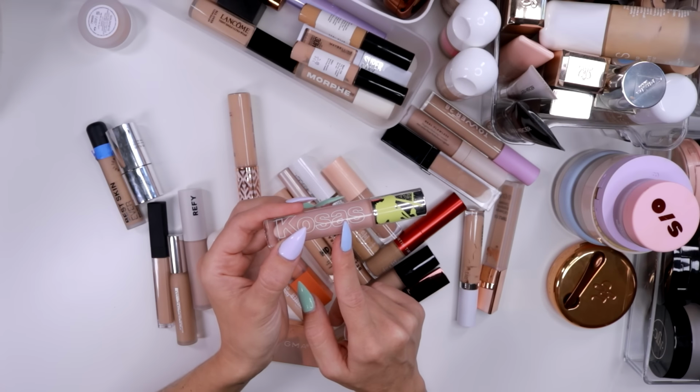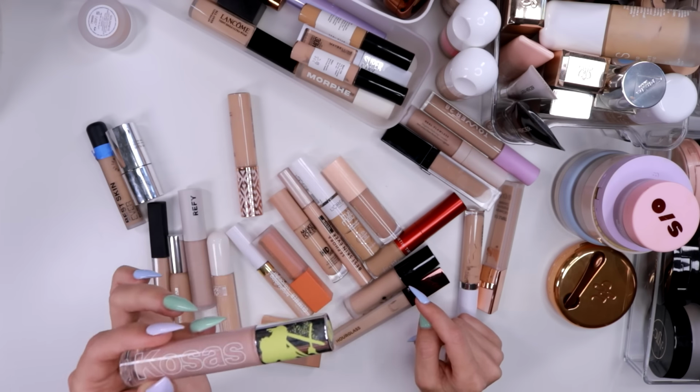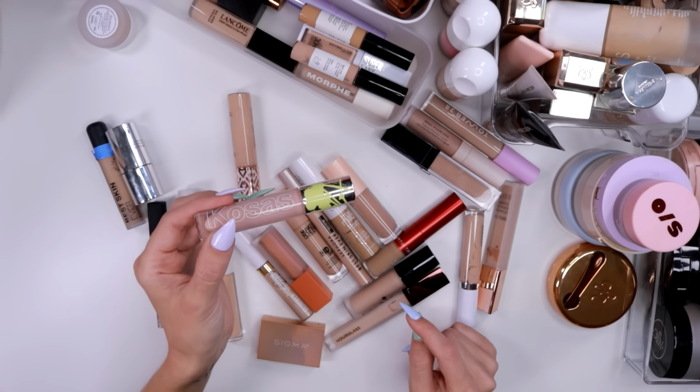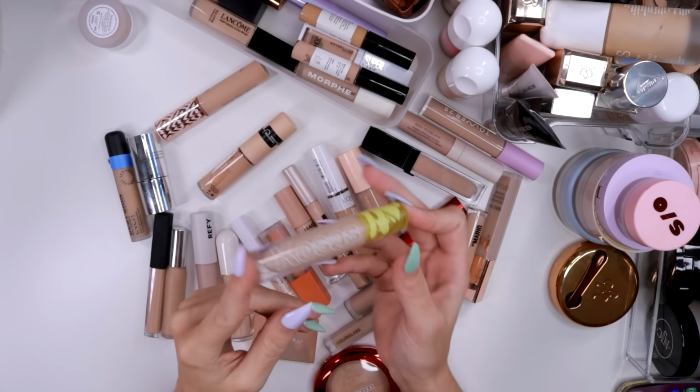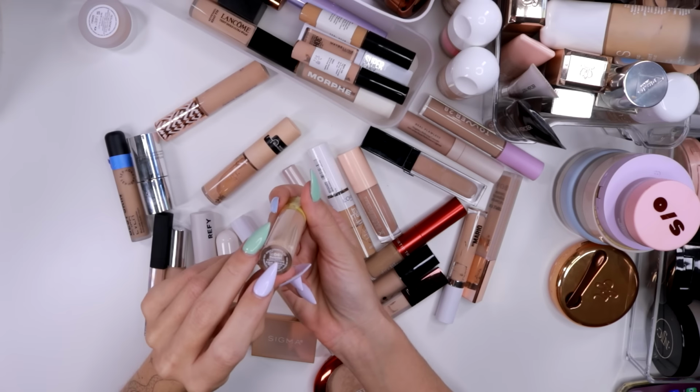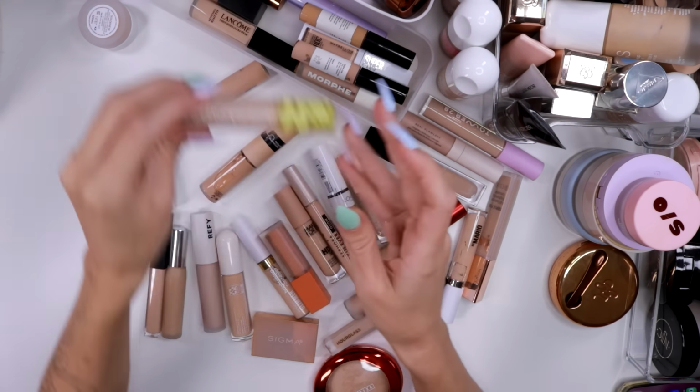I will get rid of the color corrector though, but let me find the concealer because I love it. I think it's actually on my desk because I've been using it. Okay, I found it. This is the Kosas concealer, the Revealer concealer. I have mine in 04N. Absolutely love this one. Will definitely be keeping it.